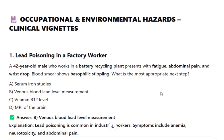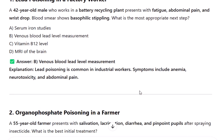A. Serum iron studies. B. Venous blood lead level measurement. C. Vitamin B12 level. D. MRI of the brain. Answer: venous blood lead level measurement. Explanation: lead poisoning is common in industrial workers. Symptoms include anemia, neurotoxicity, and abdominal pain.